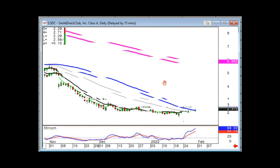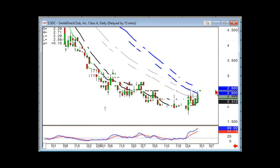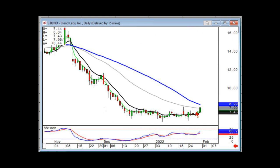Fry pan bottom. Marshall, this is, I think, one you picked out or identified. If they open this positive, what's it telling you? Your fry pan bottom's still working and they're not resisting at the 50 anymore. Same scenario here on Blind. A fry pan bottom, it gets up through the 50, a lot of running room. There's a gap way up here.